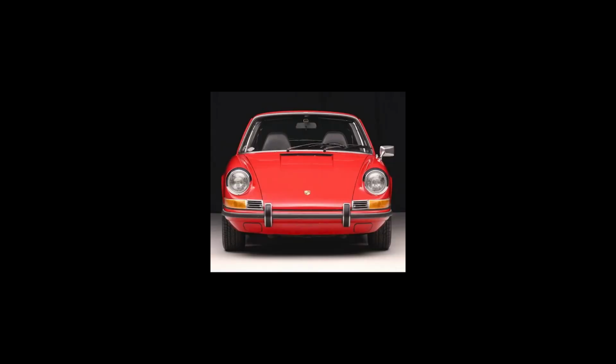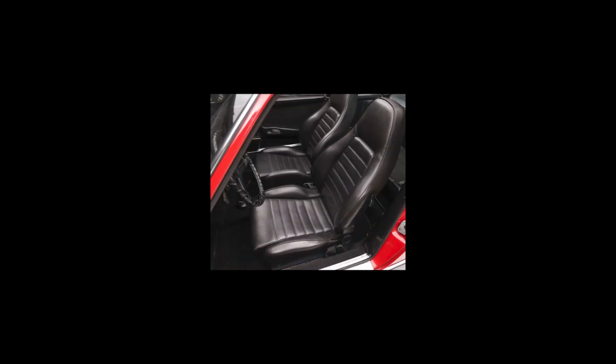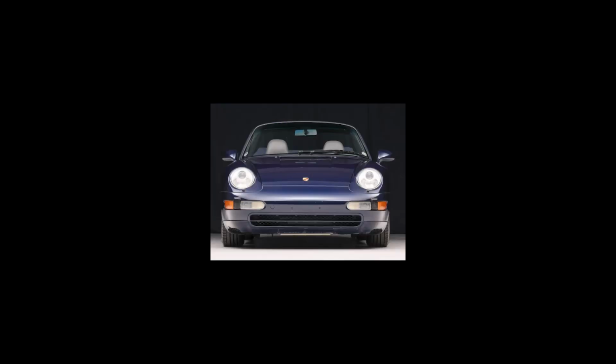A Bahia Red 1971 911E Targa presented by a great seller sold for $57,000. Another open car, an Ocean Blue over Gray 1997 911 Cabriolet with 48,000 miles presented by a great seller sold for $60,493.